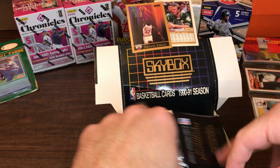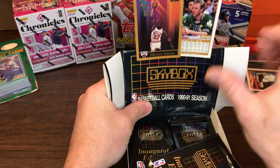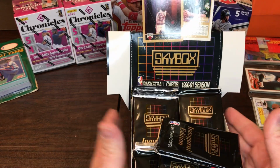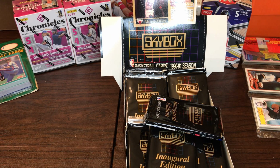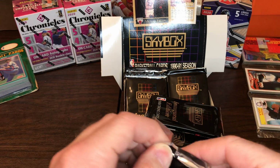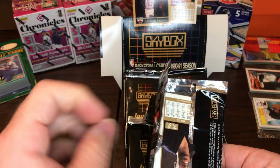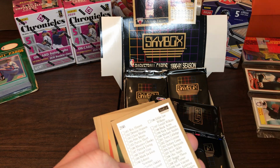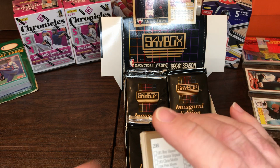So here we go. Colby likes to rip them off to the side, so Colby is going to start at it on the side. We're going to save 10 packs for the end. I'll open one on screen here, so everybody knows we're not hiding Jordans off to the side. Yeah, we won't. I love this set of cards. I actually have probably 3,000 of these SkyBox cards upstairs already.